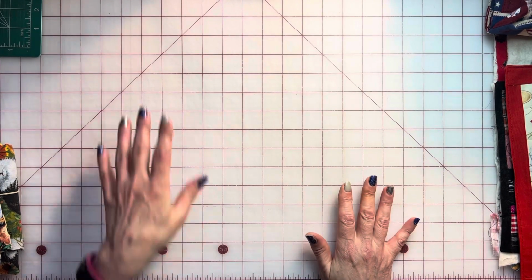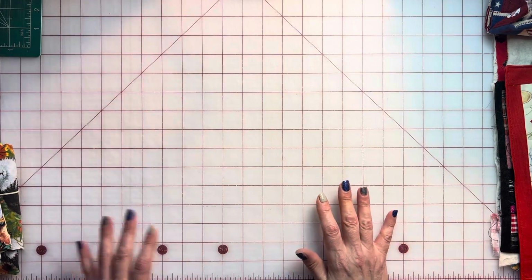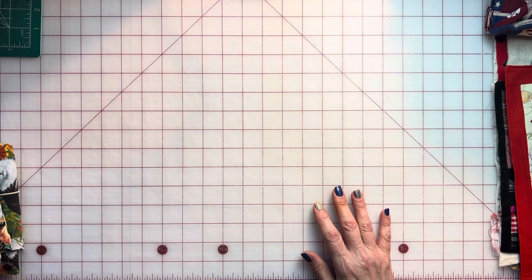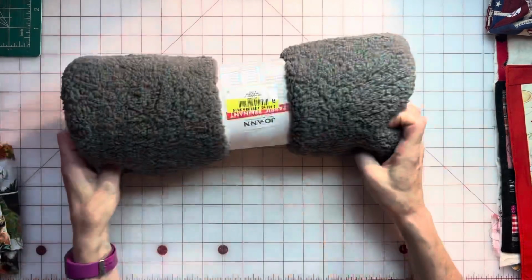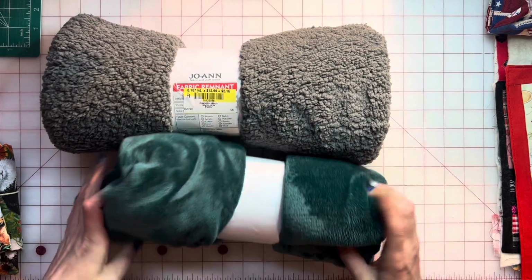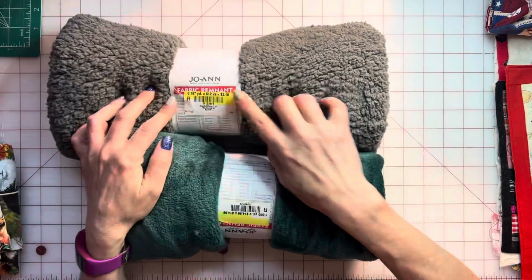So getting to the super fun stuff. Okay. So this morning I went over to Joann's, and one of my favorite ways to buy fabric is their remnant sections.